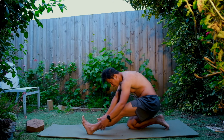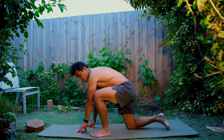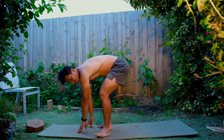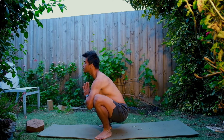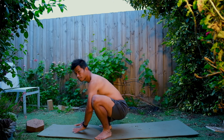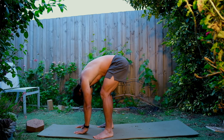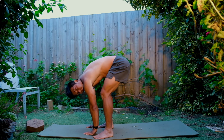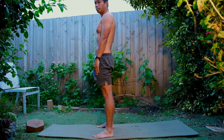Back up. Let's come back into our squats. So step your right foot forward, heels in, toes out, about as wide as your mat. Hands together at the front of the heart, lift up. Ragdoll fold, release. And instead of going to our down dog, we'll do something a little different here. Bend your knees generously and roll all the way up to stand, inch by inch, and come into mountain pose.